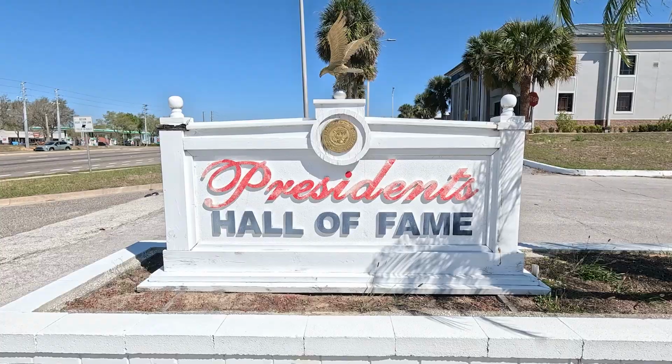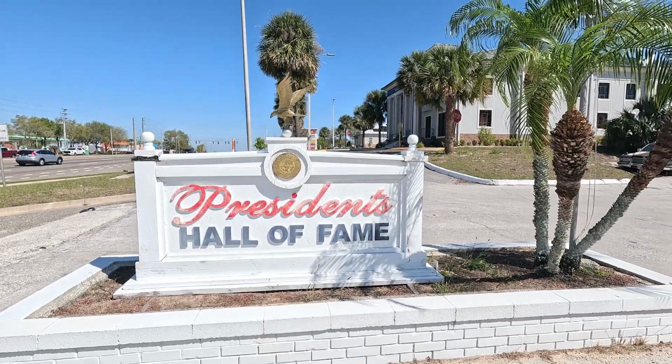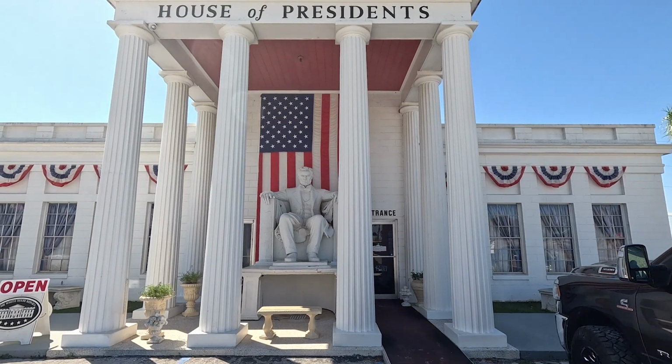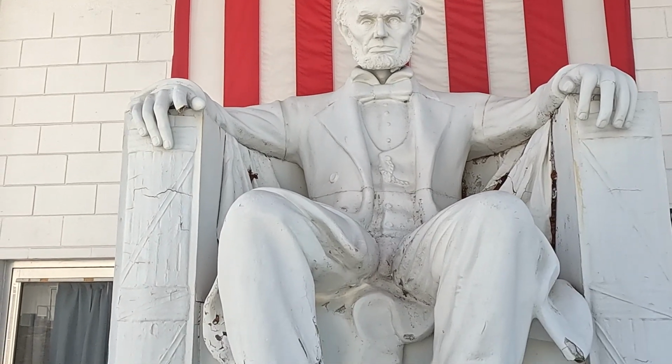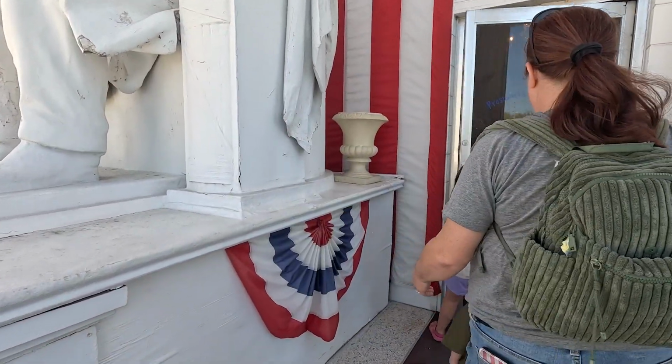But right next door to the Citrus Tower is the Hall of Presidents, and that's where we're at now. It's a museum, apparently, about the presidents. The building is kind of a replica of the Lincoln Memorial, and there are a couple of things outside to look at, and then we'll go inside and see what that's all about.